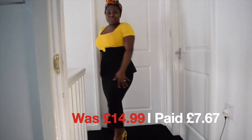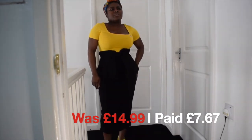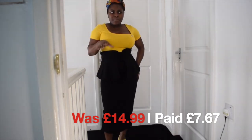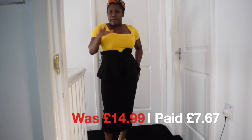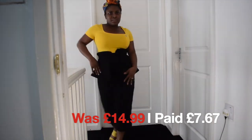Yes, so that's this skirt with the top, from Shein. On this skirt, how much did I buy this? I spent £7, it was £7.50 something. Almost £8, and that's quite cool.